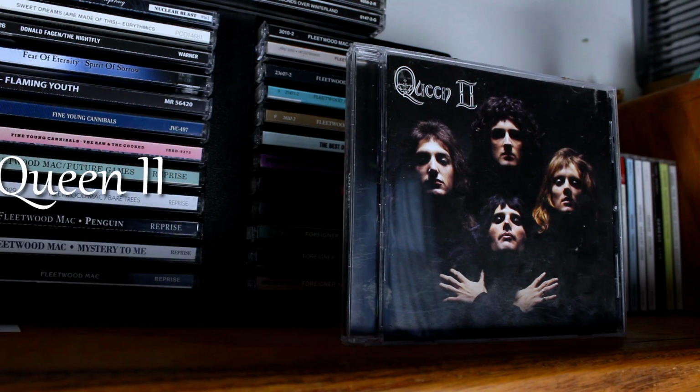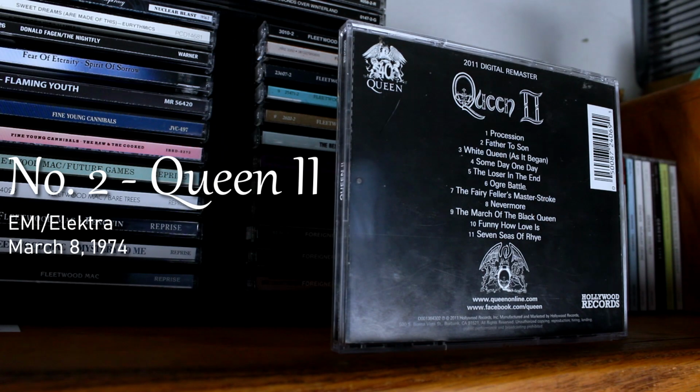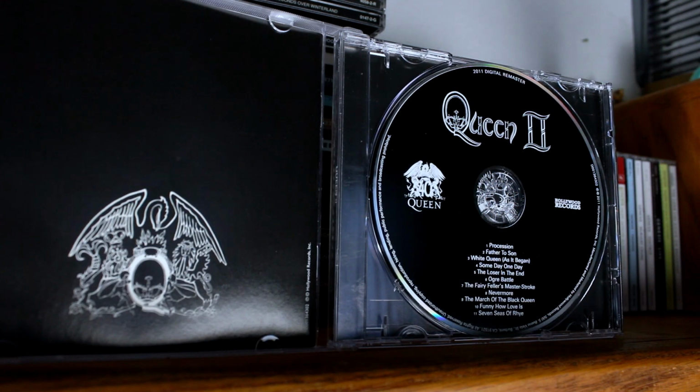Next up is Queen 2, the album in question that's turning 50 today. This is Queen at their most proggiest, and I love it for it. Again, it's not technically a progressive rock album, but it definitely has elements of it, and there's some great deep cuts on here, and the artwork is just legendary, so it's always been one of my favorites.